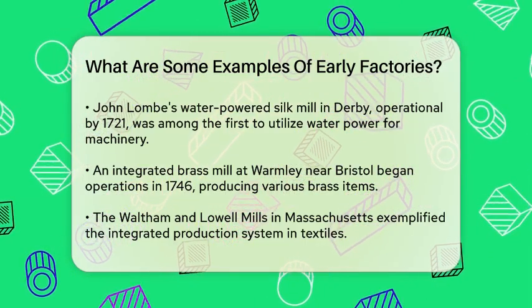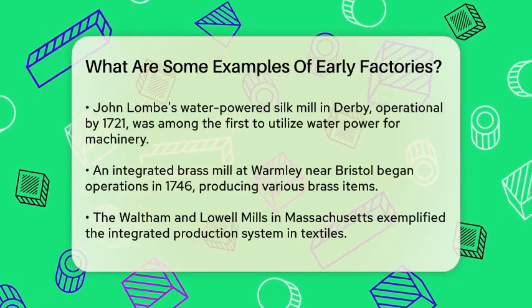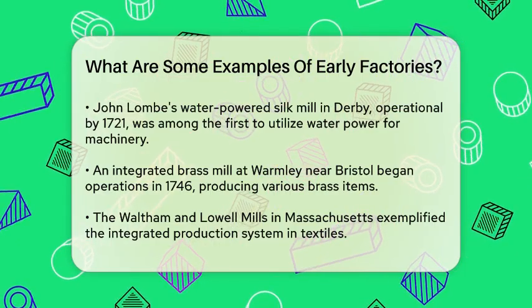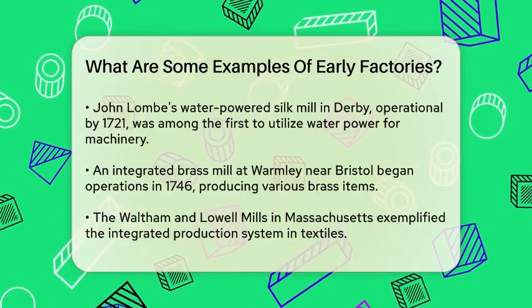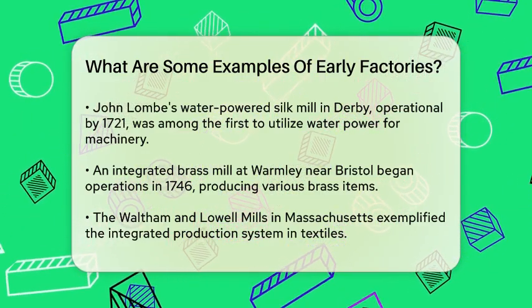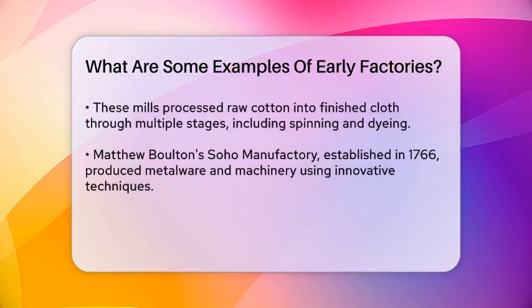In the textile industry, the Waltham and Lowell Mills in Massachusetts are notable examples. These mills, part of the Waltham-Lowell system, took in raw cotton and processed it into finished cloth through spinning, bleaching, dyeing, and weaving. This integrated system was a hallmark of the factory system, showcasing how raw materials could be transformed into finished goods under one roof.